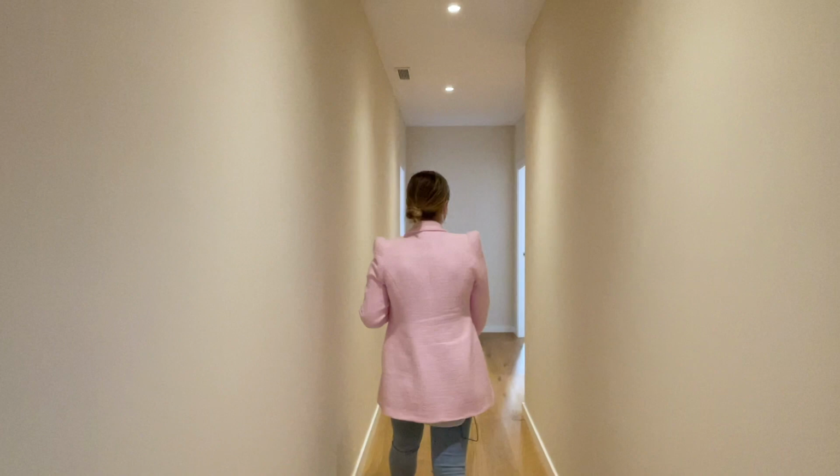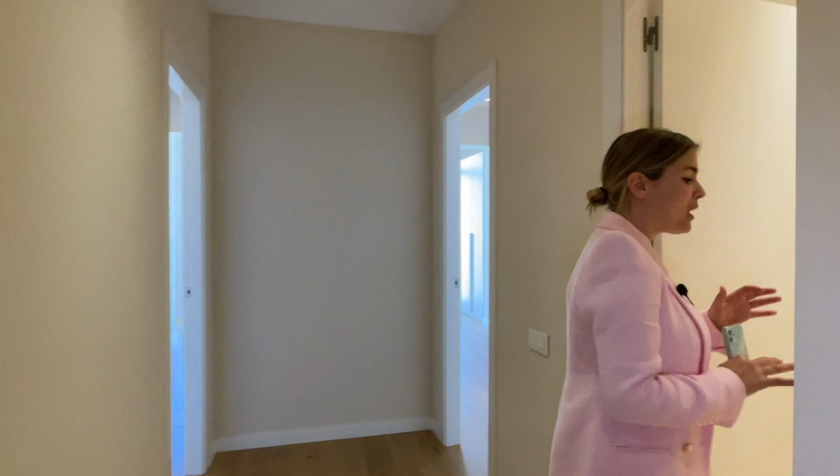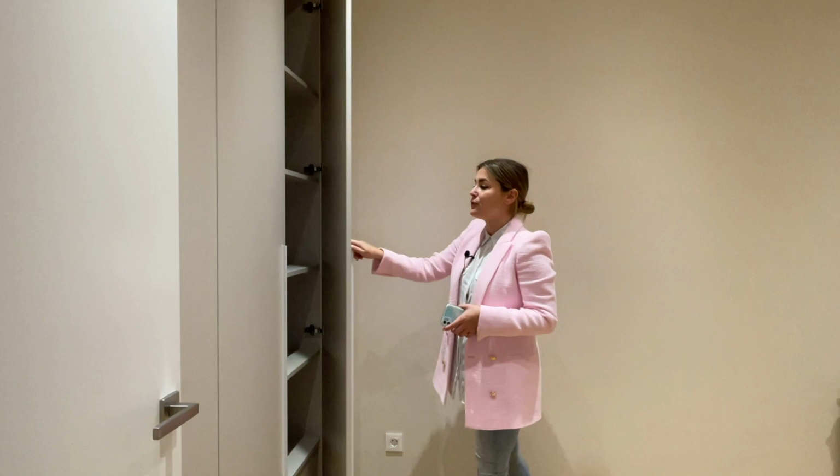Bedroom number one is the smallest one, but it's a very good size anyways. It's interior to an interior courtyard, and as you can see, we have beautiful custom-built closets which make the most of the height of the ceiling, so there's plenty of storage room over here.